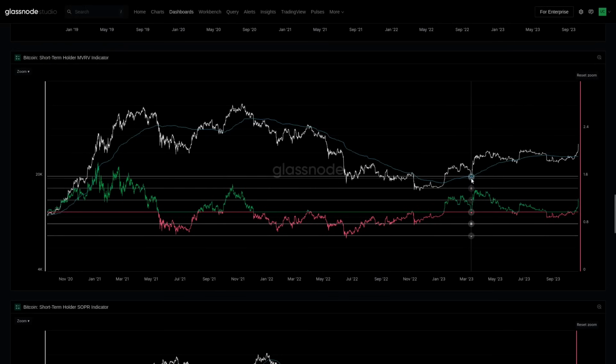Generally speaking, short-term holder cost basis provides support. And you can see that we found it once, twice. We did break below. We're going to touch on this in a second. And we are now back above it. So again, psychologically, it's like breaking back above that 200-day moving average. Investor biases are likely to follow based on this kind of behavior.